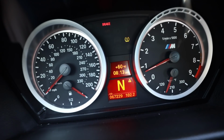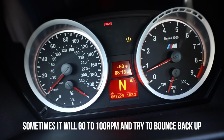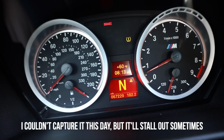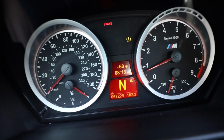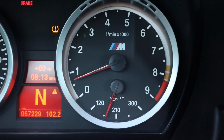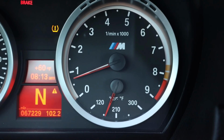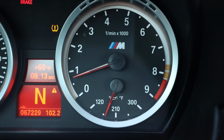There it goes. Now I can feel like the RPMs are dropping from like 600 to 500, up and down. It's not consistent. So you guys can see it's subtle here, and then typically what'll happen is that when I go to a stoplight, it'll get really, really bad.